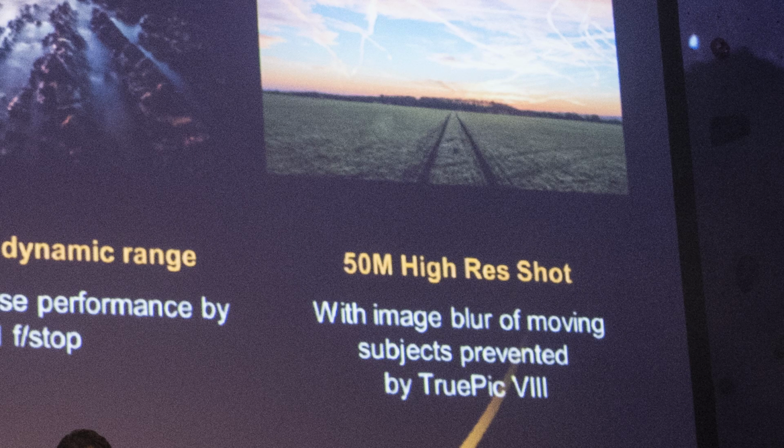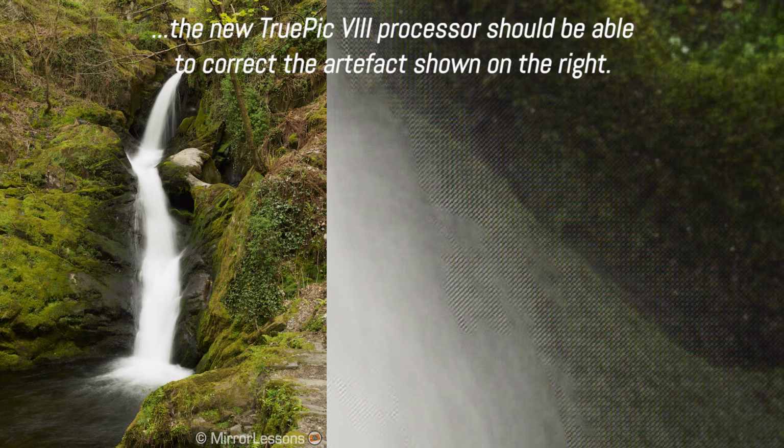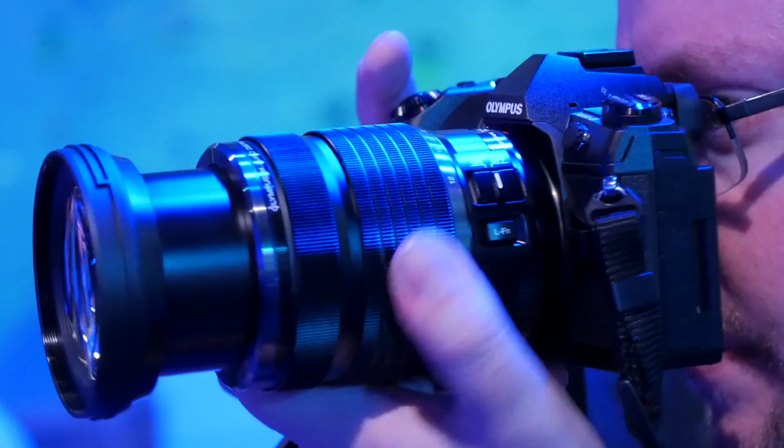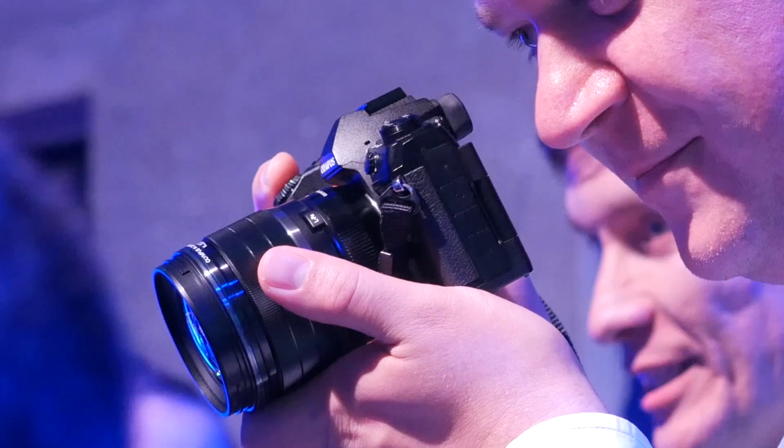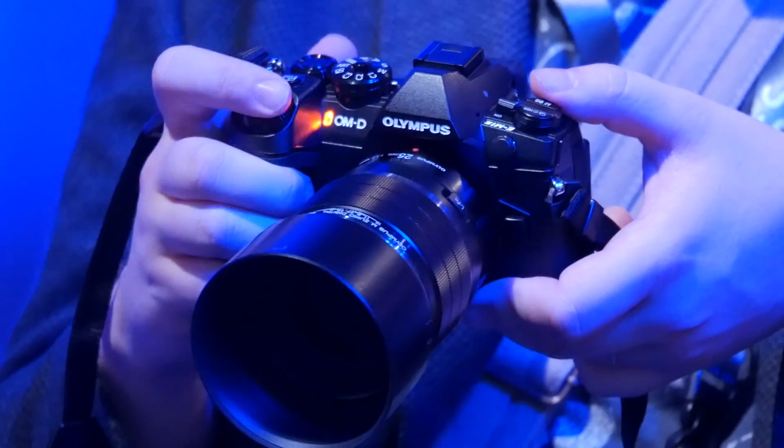However, the new TruePic 8 image processor is capable of correcting the small artifacts created by moving elements like moving leaves on a tree or water flowing down a river. This definitely makes this feature easier to use, but a tripod is still required. Olympus also told us that a high-res shot mode handheld is their final goal. It still sounds too good to be true, but who knows, maybe one day the company will really manage to implement such a feature.